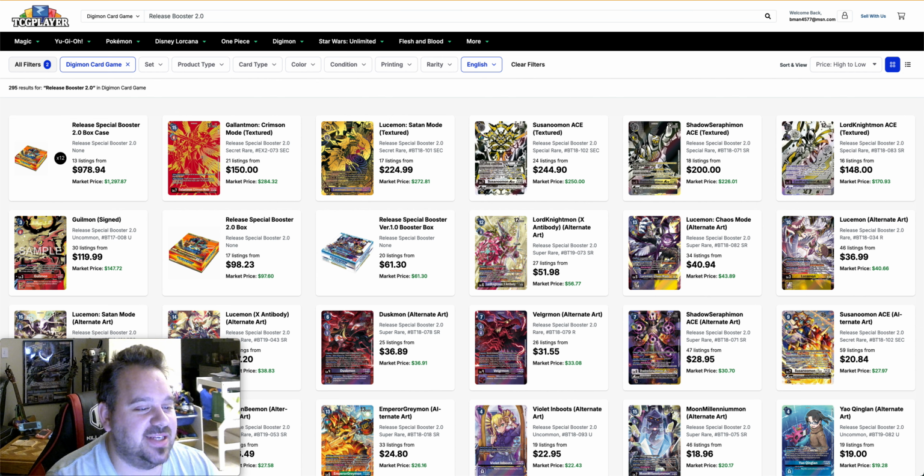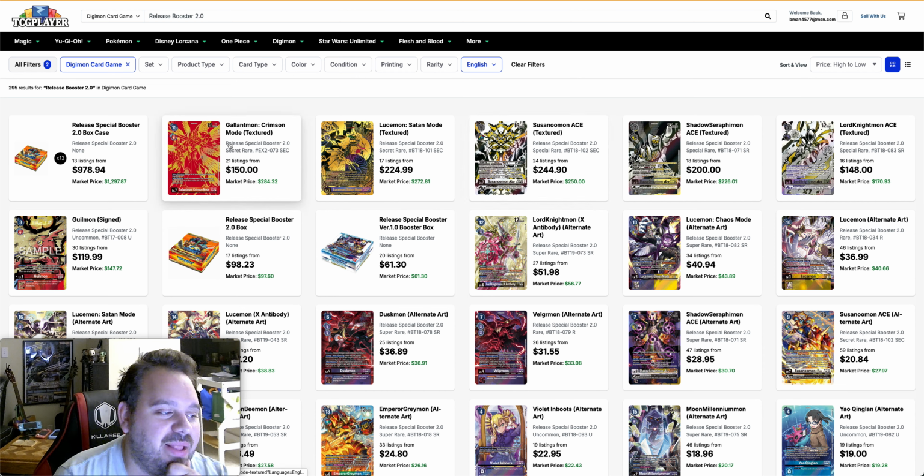All right, so we're going to get into it here. We're going to look at the low pull rate cards. They've come down quite a bit. You've got the new Gallantmon textured. It's got a higher market price, so you can probably sell this for between 200 and 300, but there are lower listings there. Same with these guys right here. Again, 200 to 300, but they're showing up a little bit lower.